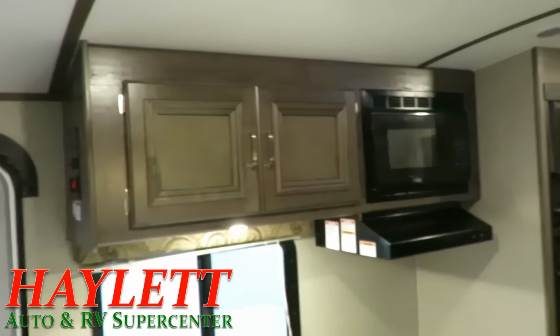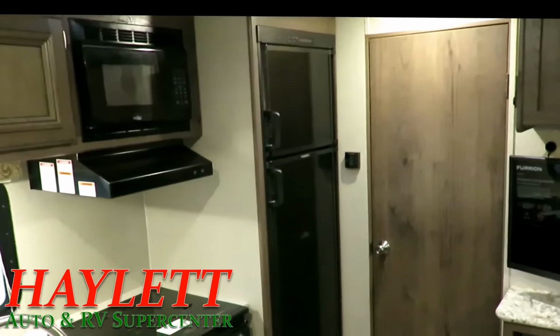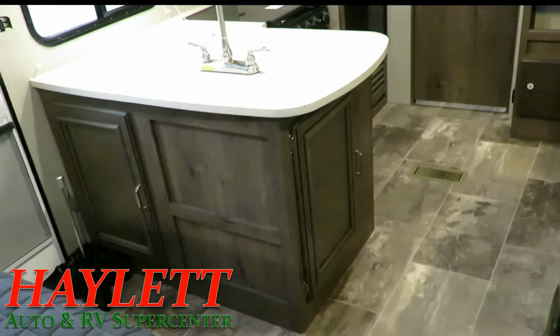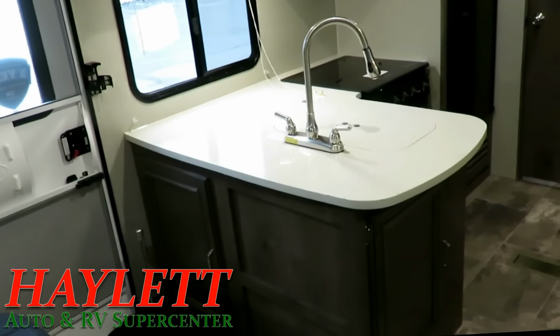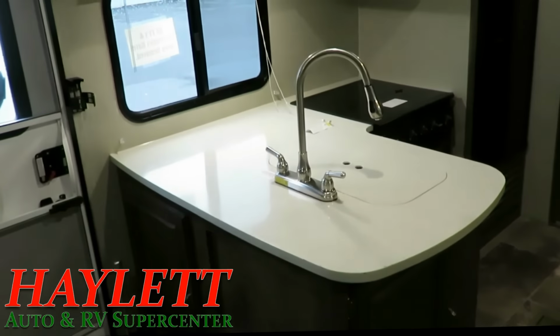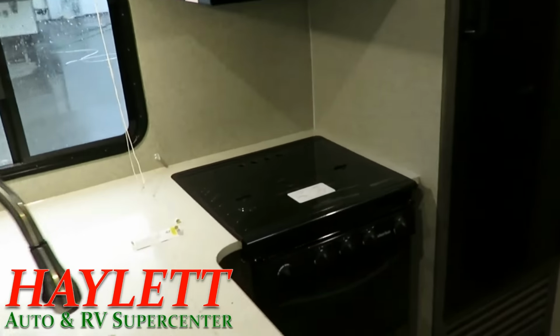Our refrigerator in the Passport Elite series is a larger 8 cubic foot fridge and freezer. This is really in the Keystone family. To give you an idea, their most popular stick-built trailer is the Springdale. We have that here at Haylett RV. Their most popular Ultralite is the Passport, obviously here at Haylett RV. From the Passport, you go to this Elite model, and then from there you move up to the Cougar half-ton series of travel trailers that, wouldn't you know it, we also carry here at Haylett RV of Coldwater, Michigan.